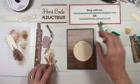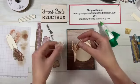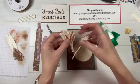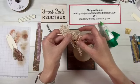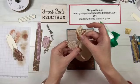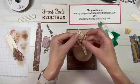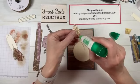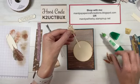All right. So let's put these ones together now. I had these ones. Oh, how did I have these ones? No, that one was in front. That one was kind of behind these ones. And then that one. Yeah. Okay. So I'll layer these ones together. We might need to trim the stems down eventually, but we'll start here.